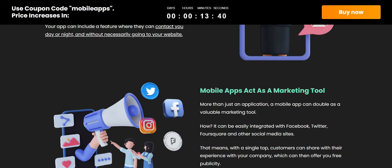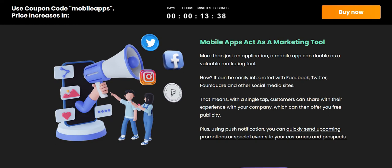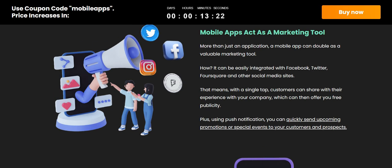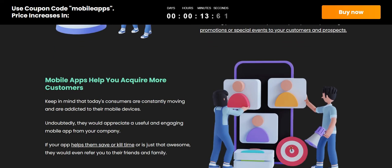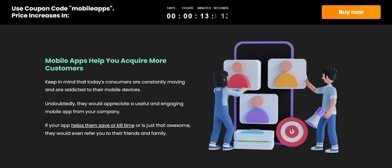Mobile apps act as a marketing tool. More than just an application, a mobile app can double as a valuable marketing tool. How? It can be easily integrated with Facebook, Twitter, Foursquare and other social media sites. That means, with a single tap, customers can share their experience with your company, which can then offer you free publicity. Plus, using push notification, you can quickly send upcoming promotions or special events to your customers and prospects.